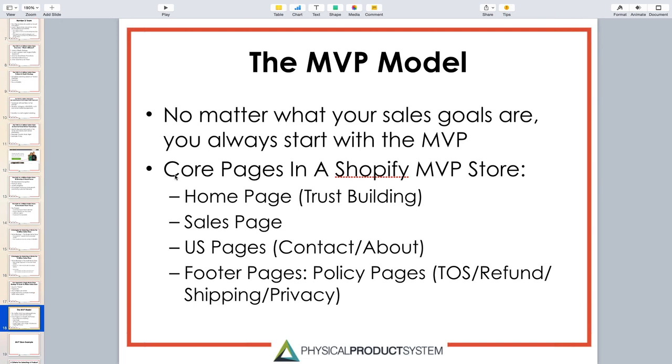You're just taking care of factors there. Sales page, that's the single product when you're starting out. The us pages, the contact and about, right? Contact us, about us. Footer pages are all the policy pages and the things that take care of all the pretty things that keep you Facebook compliant, that are 100% needed on your store, right? So I'm just kind of skimming through that.